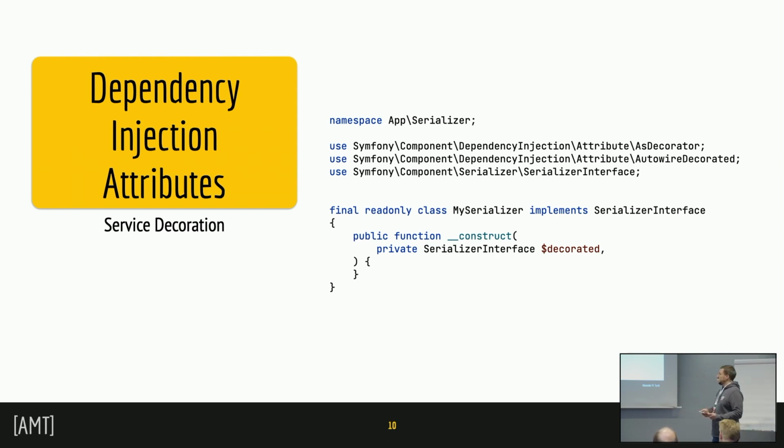And yeah, now we thought about more ways how we could reduce the need of still writing configuration files for dependency injection. And one of the concerns was service decoration. So for instance, if I have a very special serializer that I want to use instead of the one that Symfony provides, and this special serializer simply decorates the Symfony one, so it adds features to it. Maybe it logs everything that is being serialized or something. This is something that you can do with the decorator. Then this would probably look like this, plus the implementation of the methods, of course.